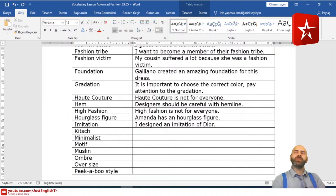Who is famous for kitsch? I'm thinking about Hollywood actors or actresses. I don't know anyone from Hollywood, but I can say, for example, I forgot the name, one TV presenter, Georgian TV presenter. Okay, I will use this one. Margot Luchko always wears kitsch.